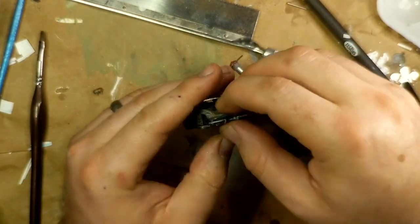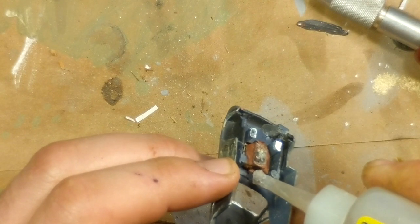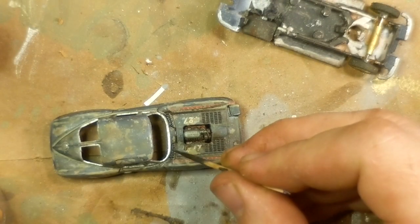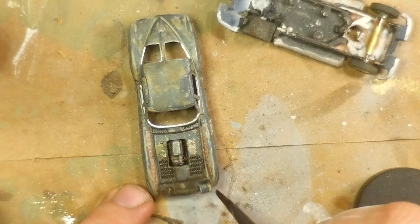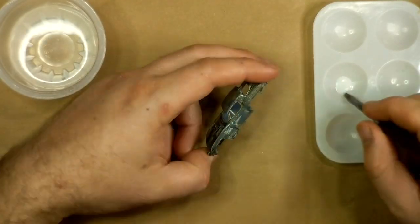Once I got the engine fitted, I dabbed in some CA glue. Here I am going back over everything with the engine grime wash. I just really liked how this stuff flowed, and it sticks right to the crevices and creates this really nice depth effect. Here's some final ultra matte clear getting brushed onto the car.